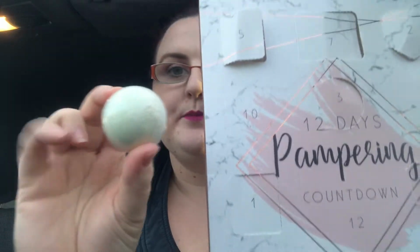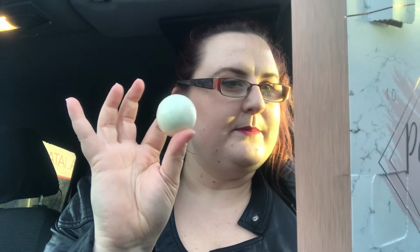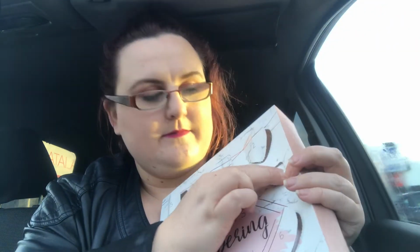And again, we've got another ball. So we've got another ball, and I think this is another bath bomb. Yeah, this must be a bath bomb. So for day nine, we're here. And again, we have another snowflake fizzler.